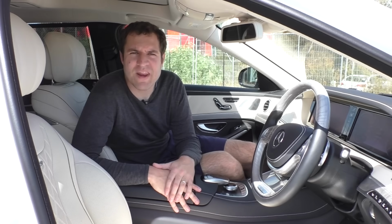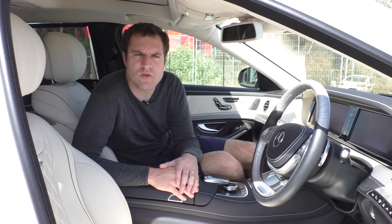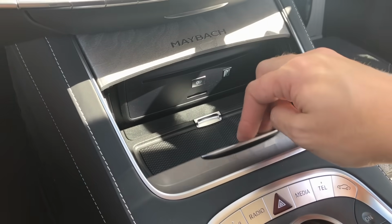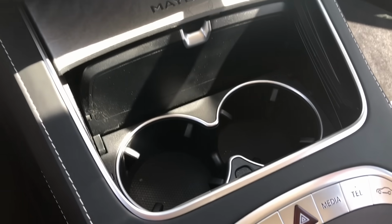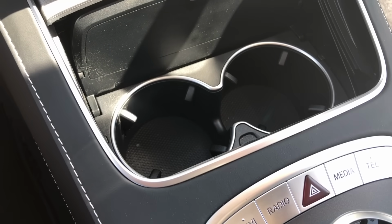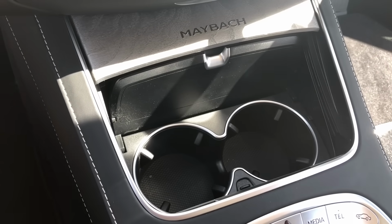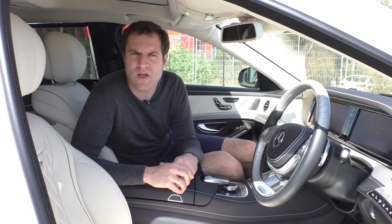One other interesting item of attention to detail, if you open up this little compartment in the front of the center console, you'll see that there are no cup holders in there, but if you tap the back of it, you'll find that there are cup holders. But take a look at that again. If you tap the back of it, the lid opens ever so slowly. It doesn't want to startle you when revealing your cup holders.